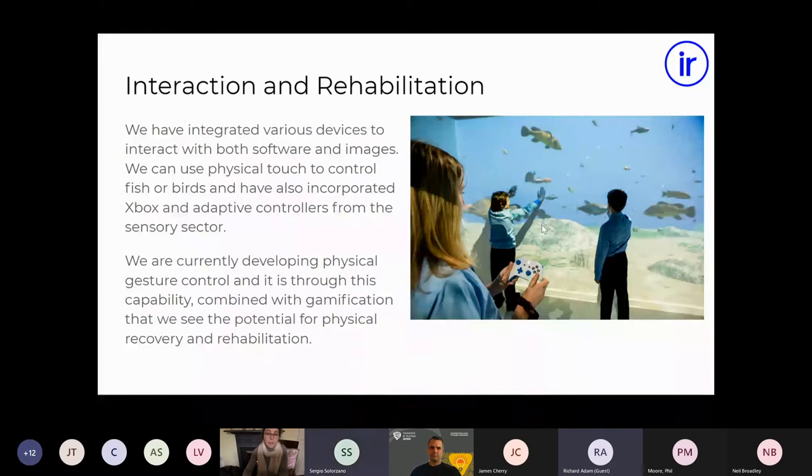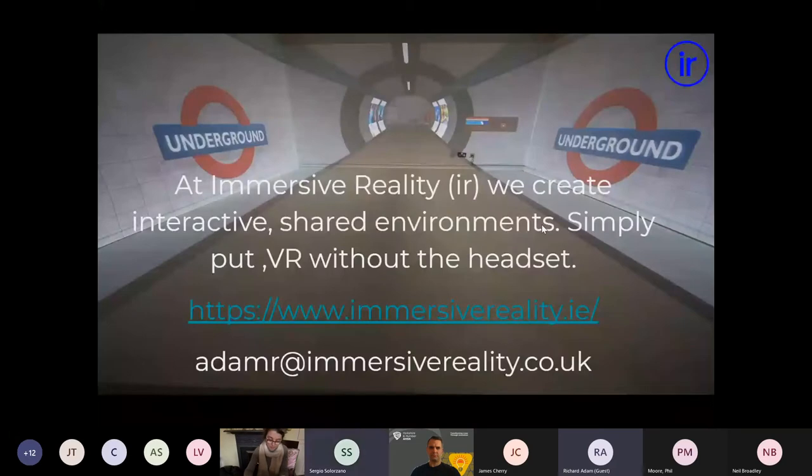And the final thing that we do, and this is actually my LinkedIn image as well, is simulations. So in a neurotypical world, we will be quite happily going through a London Underground. But if you've got sensory overload, it's not really appropriate. So we create tools to help. And this is a multi-person environment. So headsets wouldn't really work in this environment.